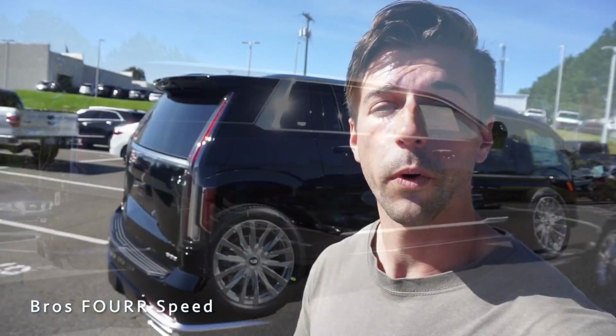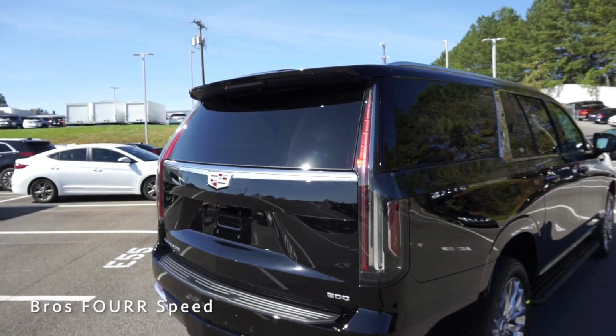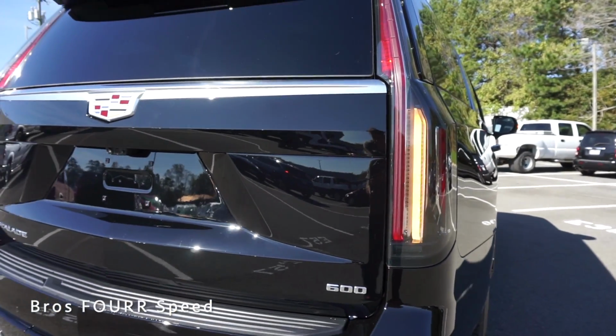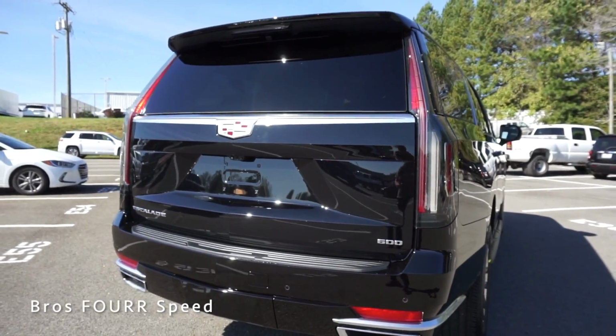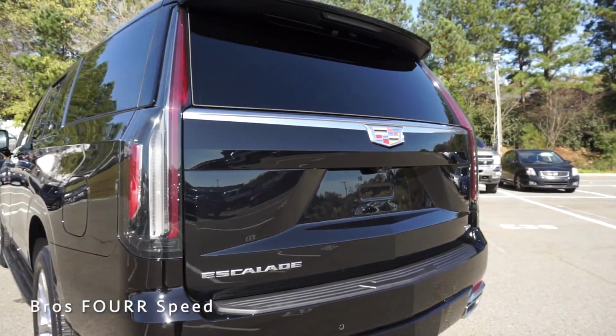And finishing up in the rear with the body colored spoiler and the integrated third brake light, you'll see just how massive these LED taillights are. They extend from the spoiler all the way down to the bumper, with the turn signal in the lower half of them. Right in the center of the power liftgate, we have the backup camera, along with parking sensors running throughout the lower section of the bumper.